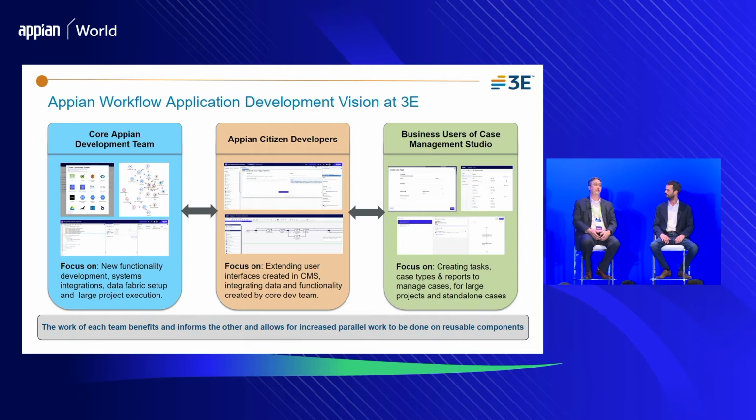Yeah, that's going to be very federated, and that's intentional. When we are building Appian applications, whether case management based or otherwise, we want the owners of that business unit to feel like they have ownership of their application. That's why we're training the citizen developers to make modifications to the applications that we're building, so that we can continue to make more and more applications, and so that our professional development team isn't just supporting everything they've built.